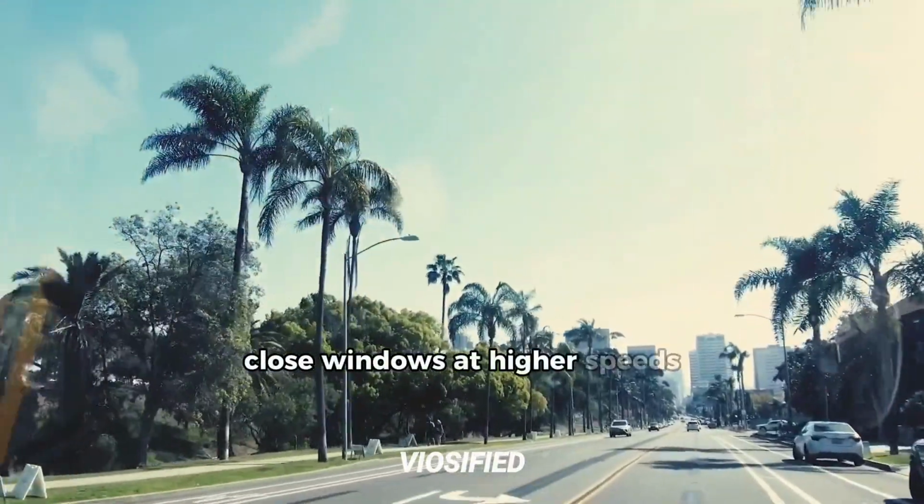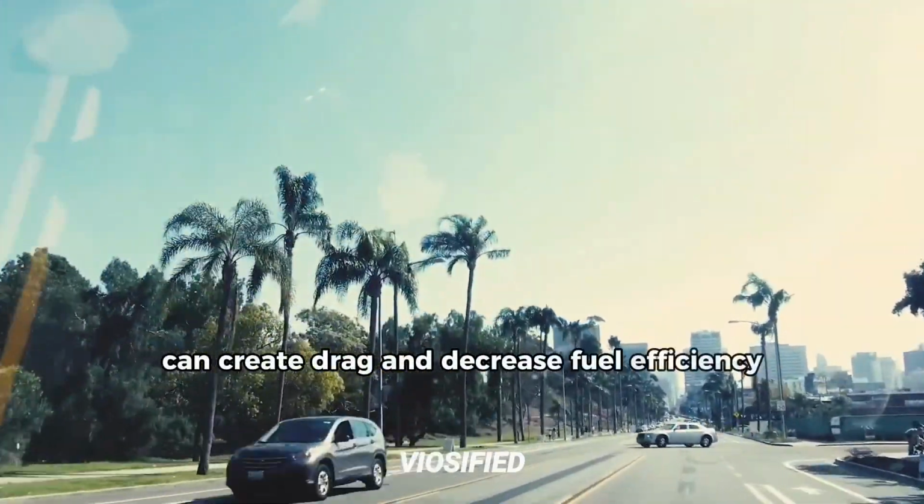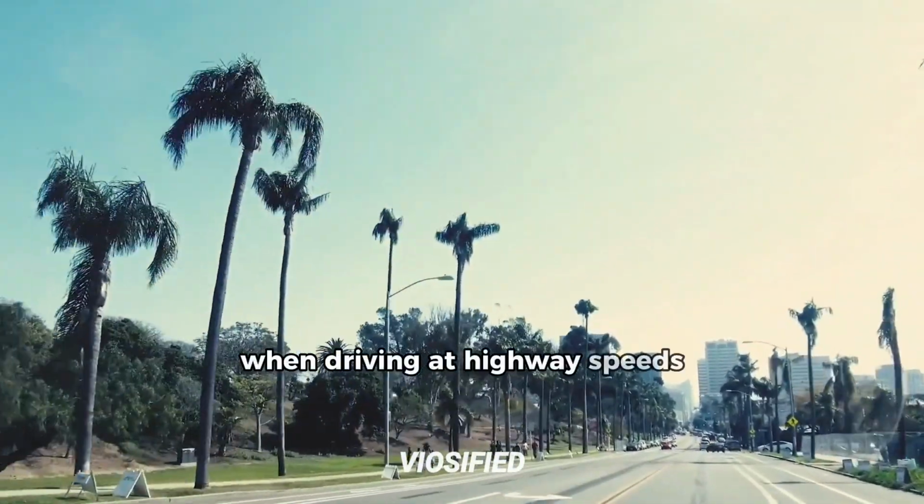Close windows at higher speeds. Open windows at high speeds can create drag and decrease fuel efficiency. Close windows and use the vehicle's ventilation system when driving at highway speeds.